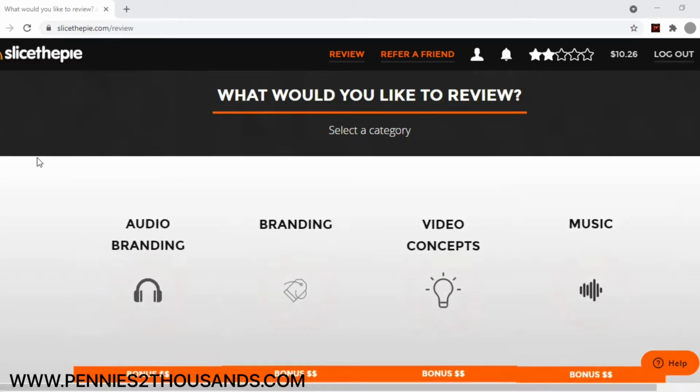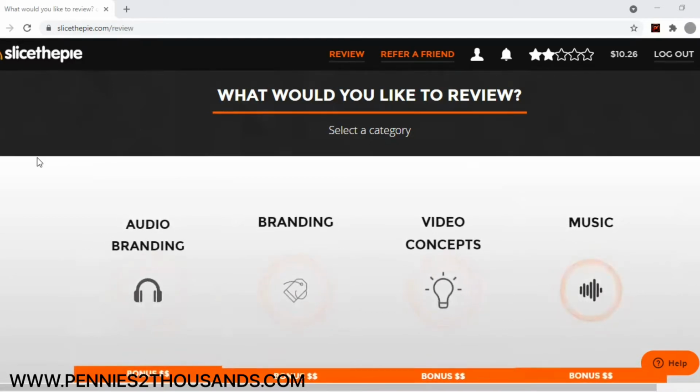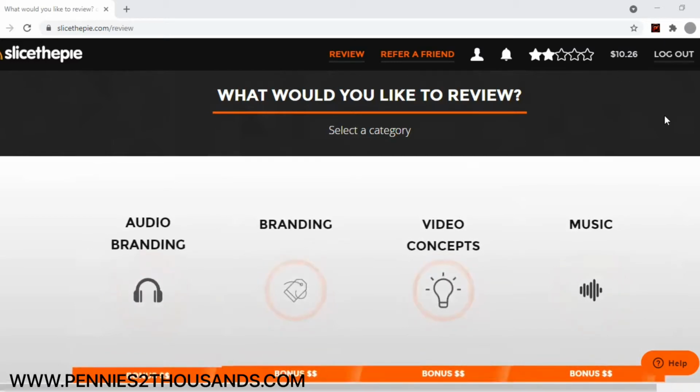All right, so here's this website, Slice the Pie. Website I've been using a very long time. I'm going to actually cash out. You see here at the top, I have $10.26. The minimum you need to cash out on this site is $10.